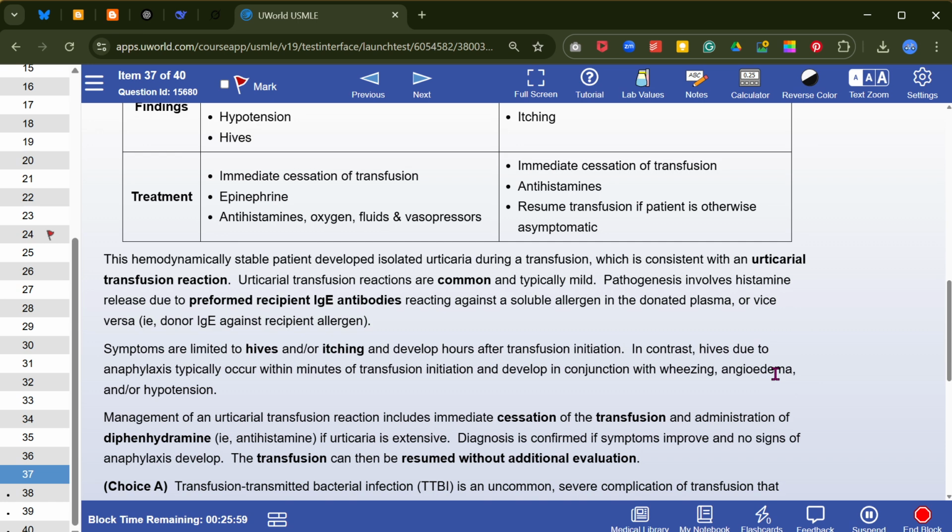These hemodynamically stable patients developed isolated urticaria during a transfusion, which is consistent with an urticarial transfusion reaction. Urticarial transfusion reactions are common and typically mild. Pathogenesis involves histamine release due to preformed recipient IgE antibodies reacting against the soluble allergen in donated plasma, or vice versa, donor IgE against recipient allergen. Symptoms are limited to hives and itching, and develop hours after transfusion initiation.